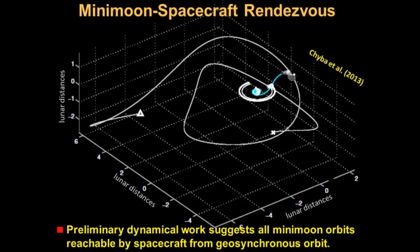Now we're working on different scenarios, looking at storing the spacecraft at L1 or L2 to see whether or not there's any difference. Our preliminary work suggests that it's possible to get to the mini-moons, all the mini-moons, even if you're starting at L1 or L2.